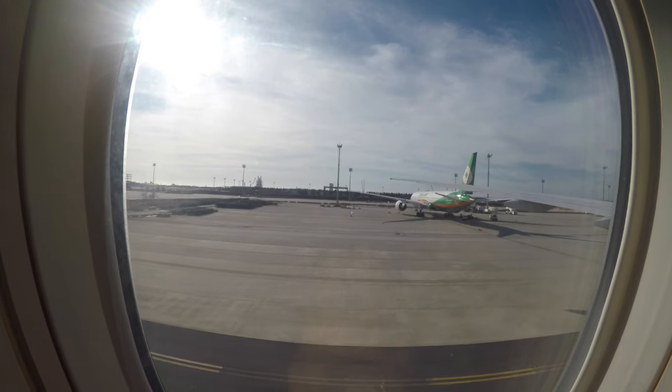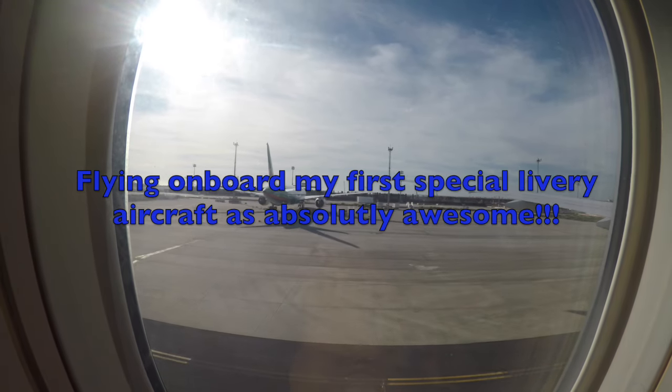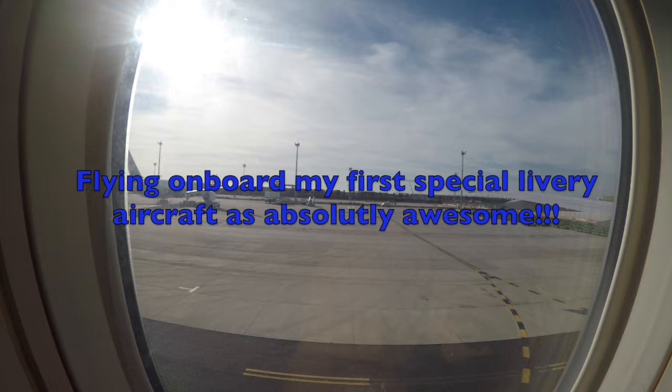And to round it all off, I'm very fortunate enough to fly on my first special livery aircraft, and it was absolutely awesome. The EVA Air Star Alliance Livery on the Boeing 777-300ER registered B-16715 will be a special aircraft for me for many years to come.